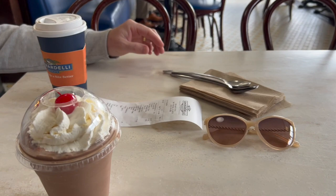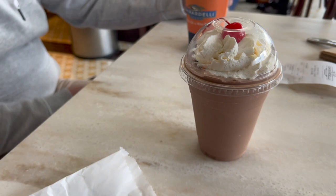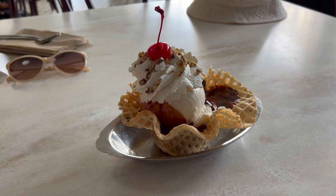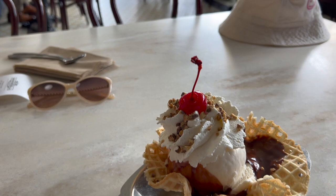So we have decided to sit down at Ghirardelli's. Richard has just got a latte. Kai has got a thick chocolate milkshake and a chocolate brownie, and me and Harvey are sharing one of their famous waffle dipped hot fudge sundaes. So that looks really nice. So me and Harvey are going to have that between us. So yeah, we're going to tuck in.